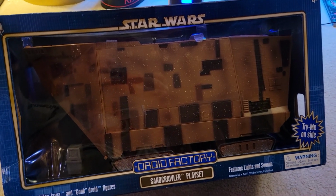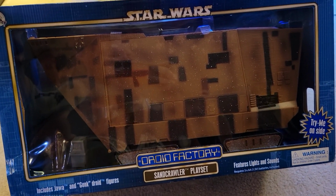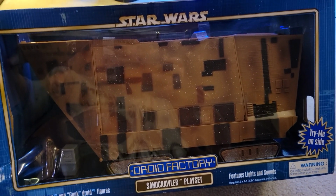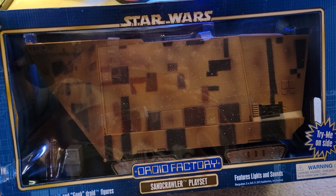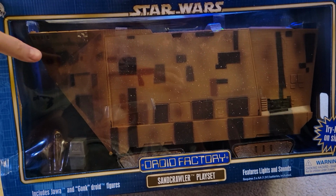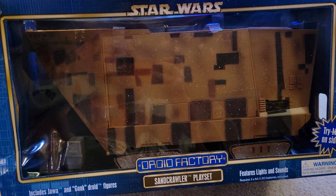So I jumped at getting this the second time I saw it, and they had a couple sprinkled throughout the Disney World parks, which kind of surprised me because the last time I went to Disneyland in February of 2020, just before the whole world shut down due to the pandemic, I couldn't find this anywhere. So I was really excited to see it at Disney World.